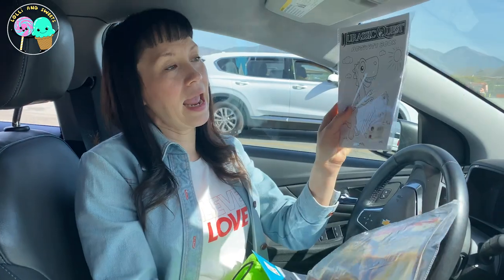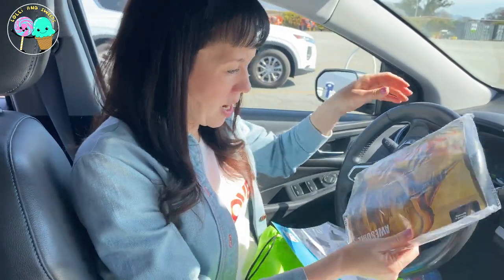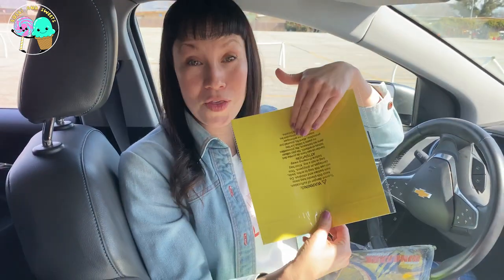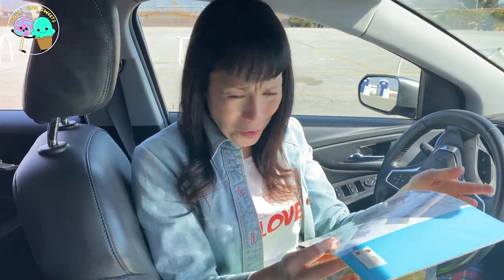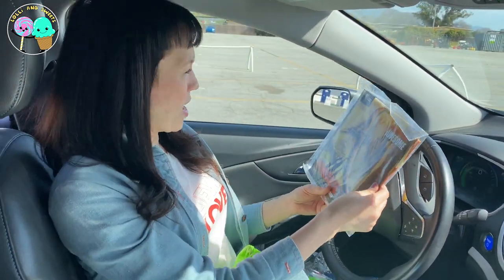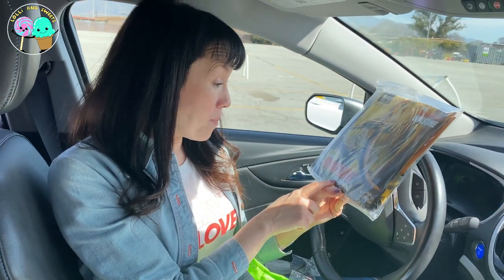We have an activity book that you can color and have fun with at home, which I love. We love to color. We have an origami set. We love making origami. I can't believe it. I've never made an origami brontosaurus, but we have an origami brontosaurus instruction sheet with origami sheets. So cool. I can't wait to do that. And last but not least, we have an inflatable dinosaur, the Petrodon.